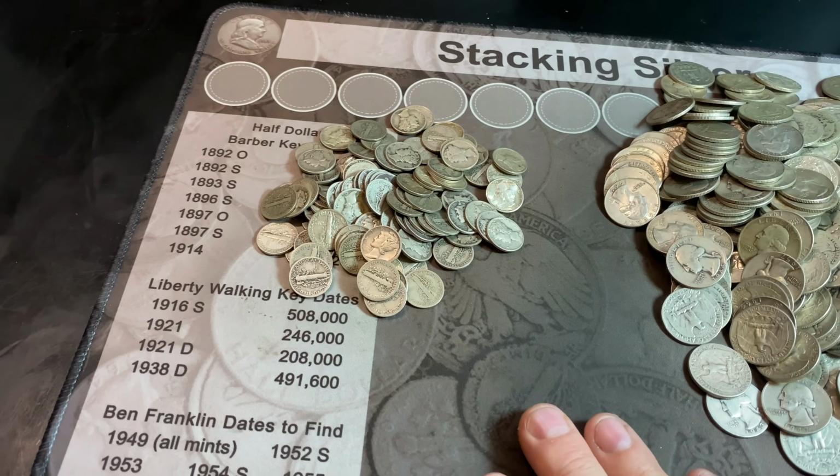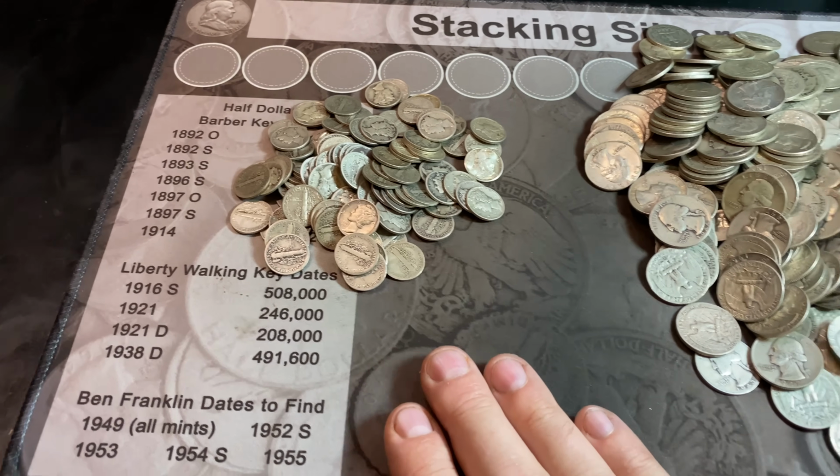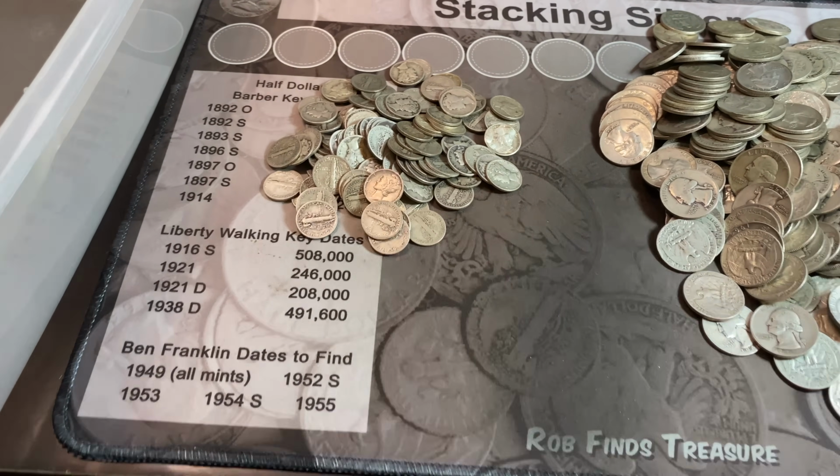Now, as a reminder, we're not missing that many from this book. We do need some better dates. Don't expect to see any 21s or a 16D, but it'd be nice if we could find them. Let me go ahead and get the quarters put in this bin. We'll get those separated, and I'll be back in just a second.